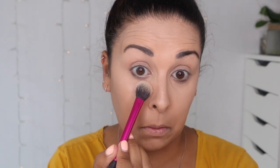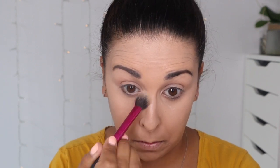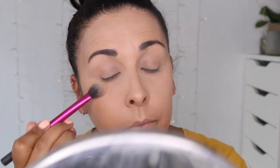My favourite powder at the moment is the Laura Mercier one, so I am going to set my under eyes especially with this. I'm not going to bake or anything. I'm just gonna go just under my eye, just to kind of set that in place to stop it from creasing. It looks good, it looks really good. Let's just bring you in a bit closer.